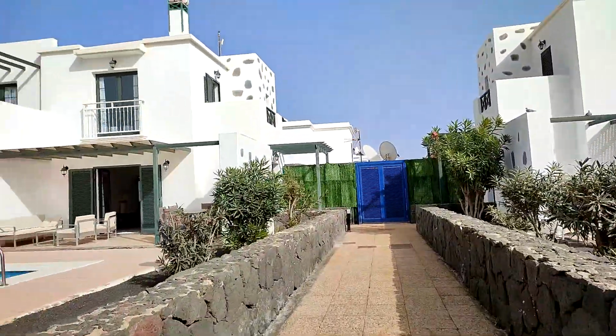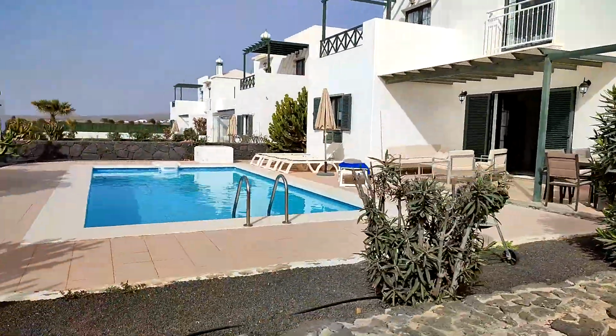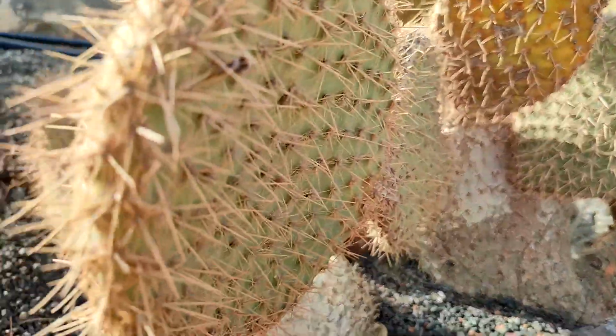These each have their own private individual pool, so this is a very posh complex and it must cost quite a lot of money to rent out these different villas.